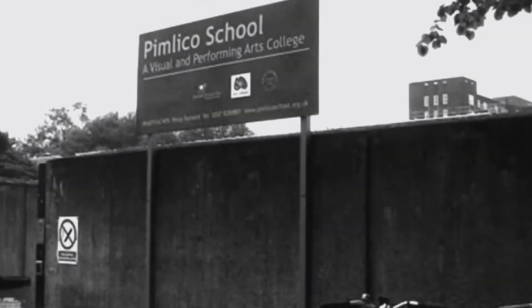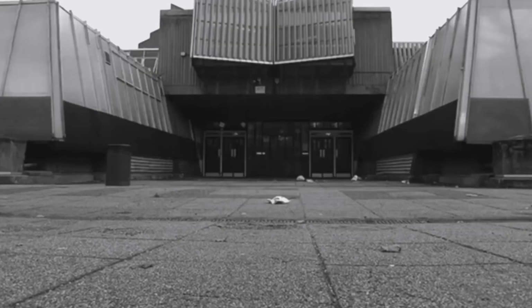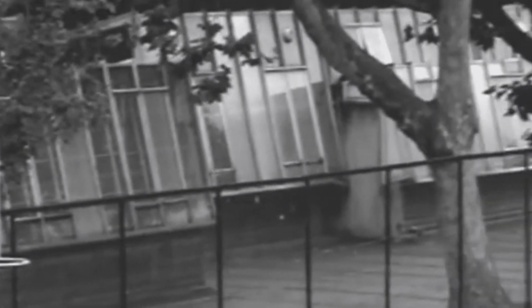The Pimlico Academy was built by John Bancroft in 1967. It was a perfect example of brutalist architecture constructed of concrete and glass without decorative ornaments. It had angular geometric shapes and a monochromatic color palette.